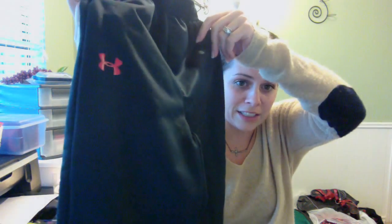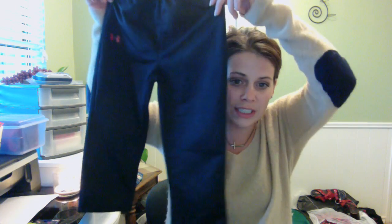Someone had left this in their cart, and we were all going through what they didn't end up shopping. I don't know if they had to leave or what, but this is a 4T little boys Under Armour pants, and we're totally keeping this for my son. There's no nits in this, no stains. The Under Armour logo has no peeling or anything. It's in great condition.